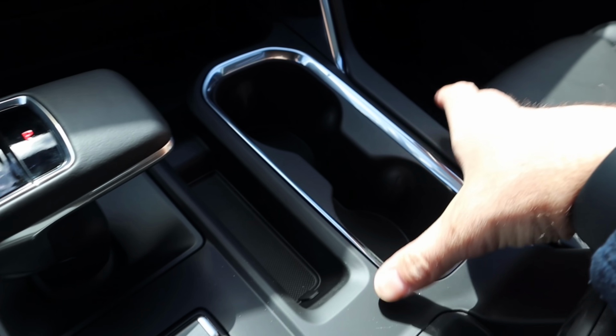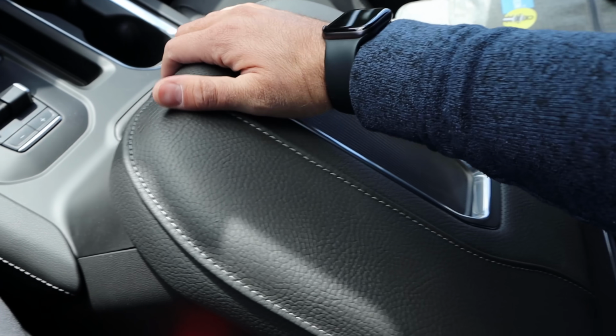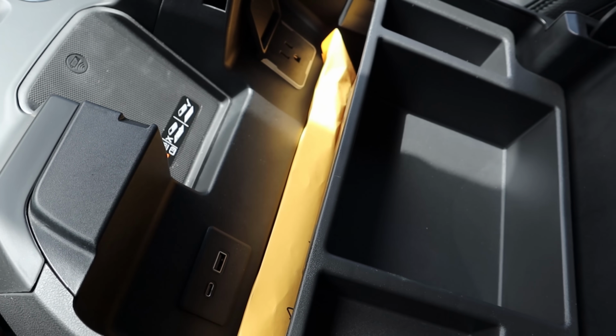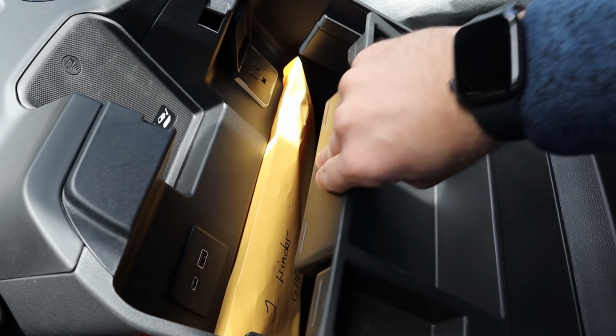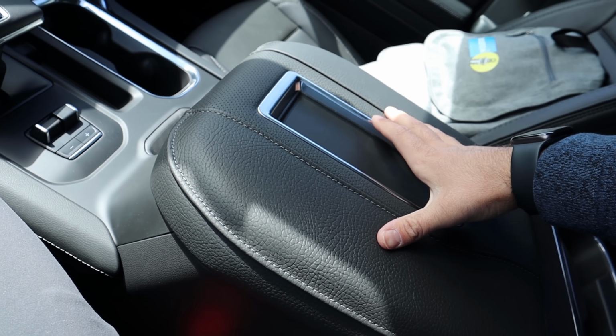We've got the trailer brake controls, and then notice we've got a couple of cup holders right here with the center console. Notice all the leather, and then you can see the storage space here in the center console. Can fit your owner's manual, and then you got that you can move. Wireless phone charger as well, and there's that portion.